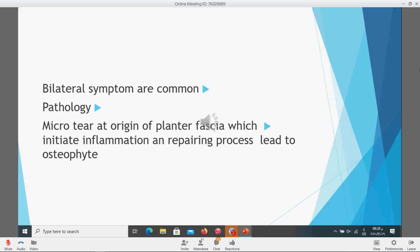And usually with plantar fasciitis there is a tendinitis of the flexor digitorum brevis, and sometimes even neurovascular compression.